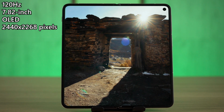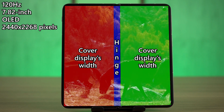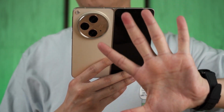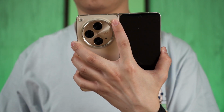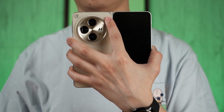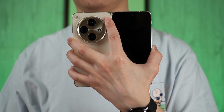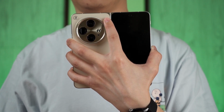The inner display will have to double that width and plus a little bit more because of that hinge area when it is unfolded. That makes holding this device with just one hand pretty much impractical. It's not impossible if you have big hands like mine, it's just not comfortable. The phone practically needs to be used with two hands at all times, and personally, I'm not a fan of that.